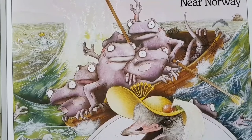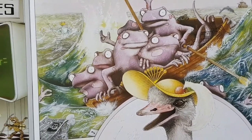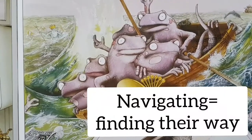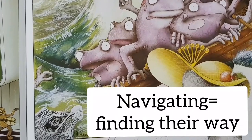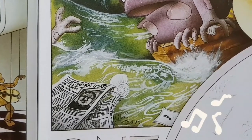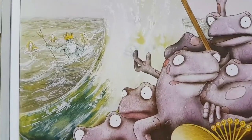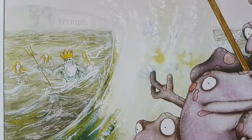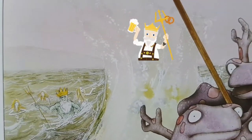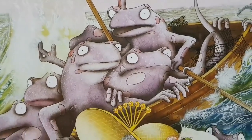Now they're out at sea and they're sailing. Nautical might have something to do with the sea. And they're navigating. That means they're trying to find their way near a country called Norway. Now let's see what else we can find in our picture. Do you know who that is with the crown? A bit over this.